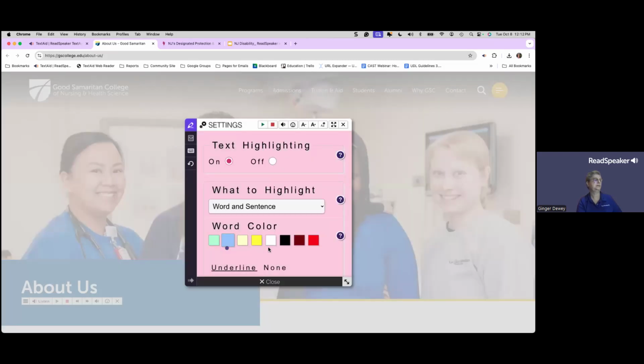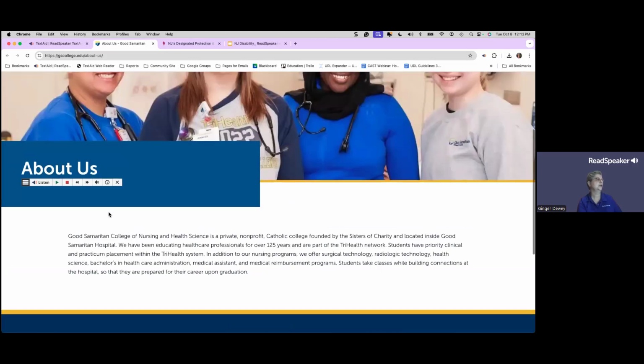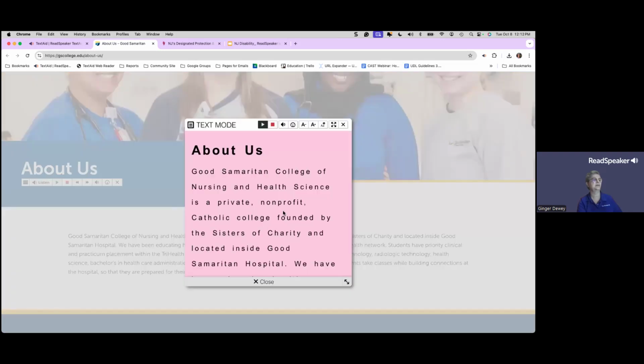Now, I'm going to now view this in text mode. Notice that I have the space between the letters so that I can do some decoding in my reading. And I can press right up here and listen to it.